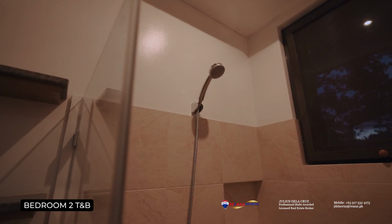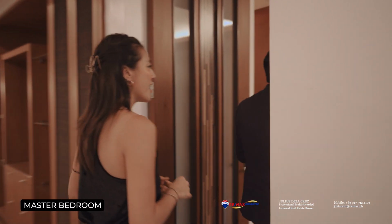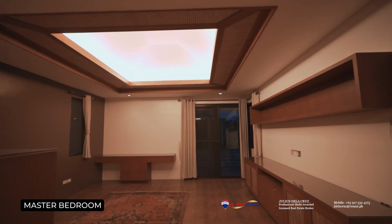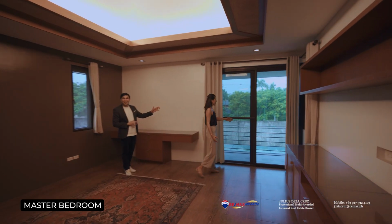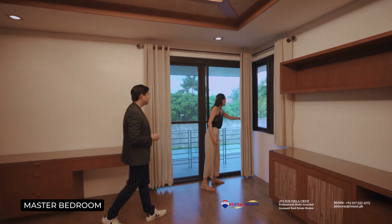So now we're headed to see the last two bedrooms of this home. But before we get to see the last of the bedrooms on the front side, towards my right side, let's take a look at the master bedroom. Huge space. Look at that lighting, ladies and gentlemen. Of course, you also have a good ceiling height, which really adds to the space. And to your left side, you'll find a sliding door that leads out to the balcony. Yes, you have your own balcony.